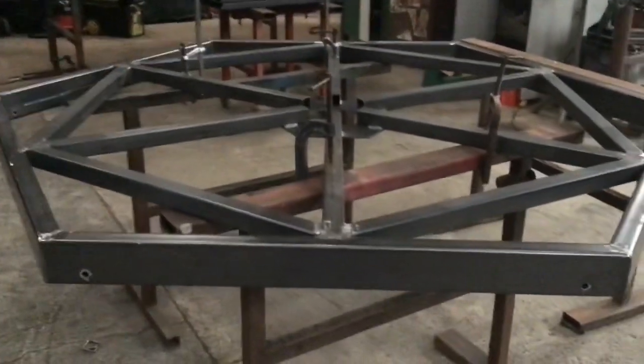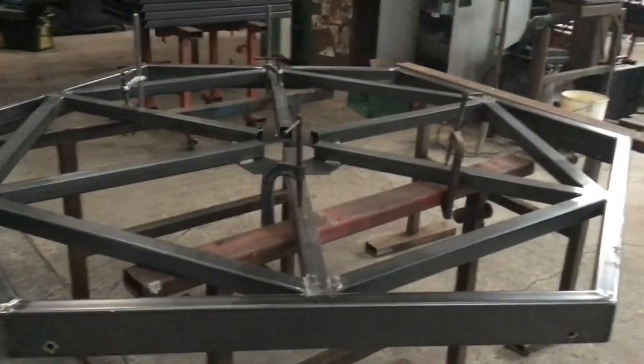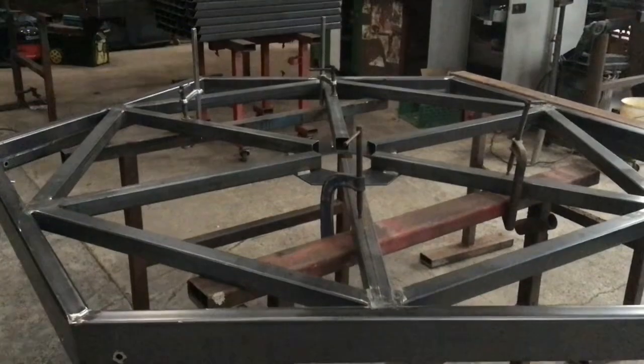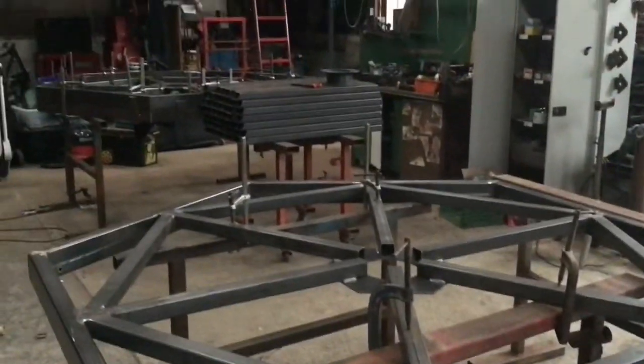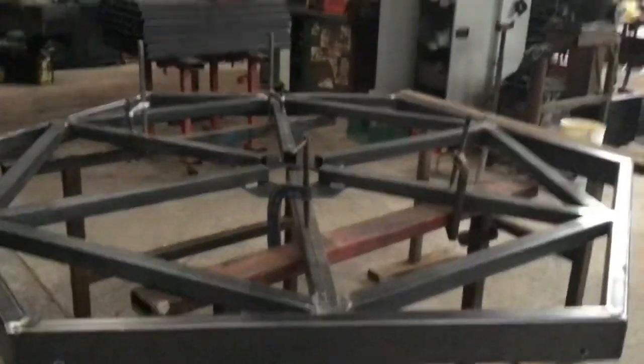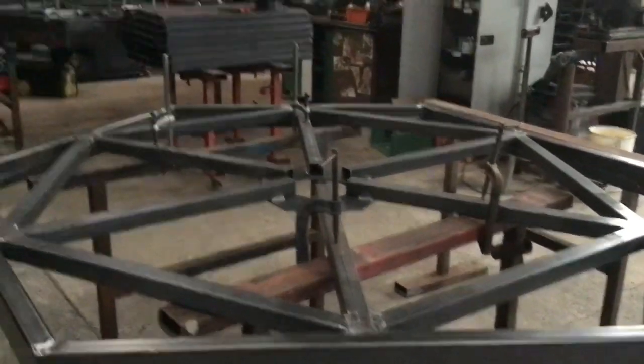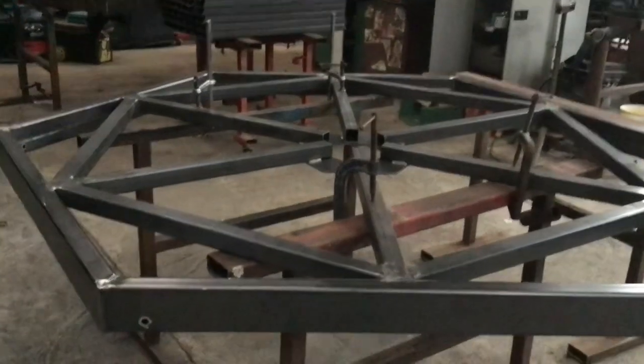This is some frameworks. These will actually be used as towers, and they build up and make a hexagonal tower, and then they'll be joined up with bridges between them, and they're covering a water road. It's quite a challenging job, and there's a lot of work and welding in it.